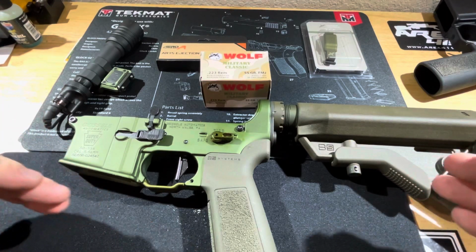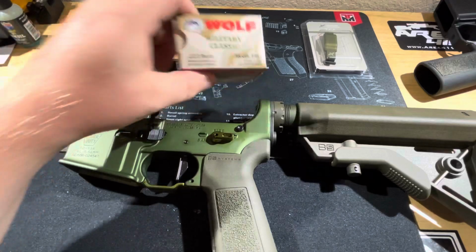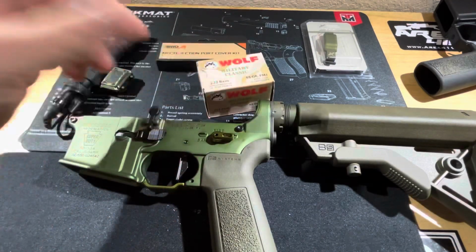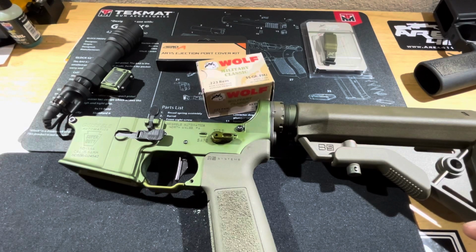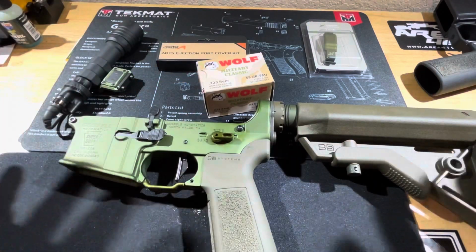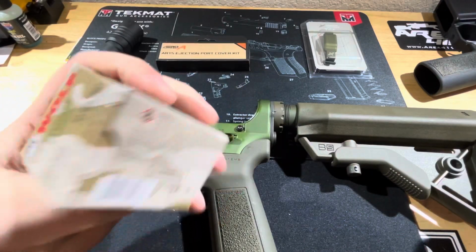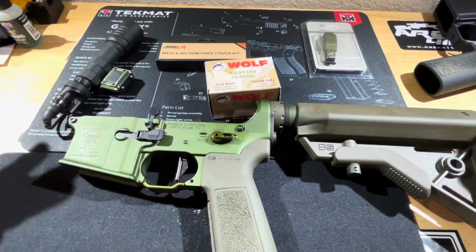A lot of people will crap on people for shooting steel case ammo. I shoot a ton of steel case ammo, an absolute ton of it. And when steel case ammo is no longer available because we're at war with Russia, which I don't even care about, that's going to be hilarious. But we're at war and we're not allowed to have steel case ammo from a country that makes steel case ammo. Sure, I totally get it.